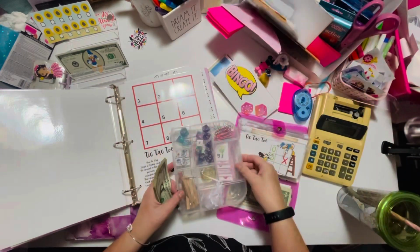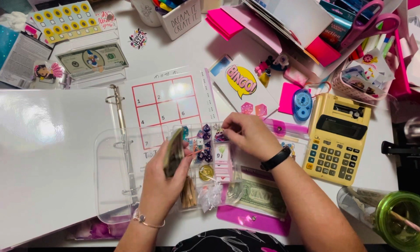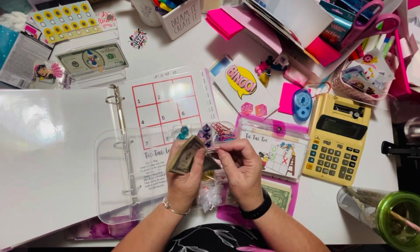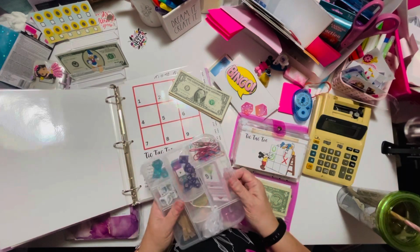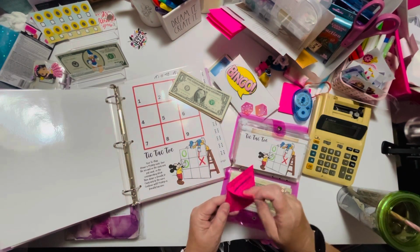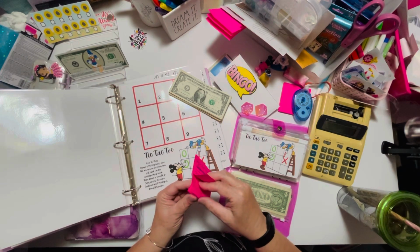See, it's hard to organize, you guys. There's a lot going on here. I will say, I don't know if you remember last month in August when I started organizing, I did feel better and I was able to get more done because I knew where everything was.